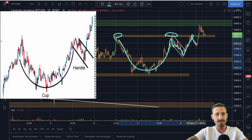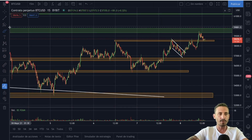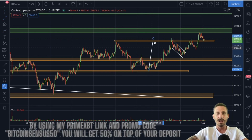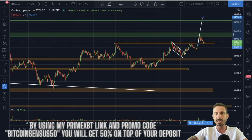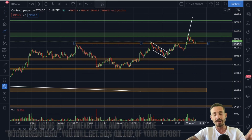We retest the resistance, and once we break out the resistance, this is a confirmed breakout from a cup and handle. So the measured move from this is getting the bottom here from the cup, okay, right over here to this resistance, and from the breakout, guys, this should take us all the way to the 61,600. I would be conservative and go to the $61,400 range, okay, approximately. We have broken out this resistance. We are getting a bounce. This is what should happen in the next coming days.